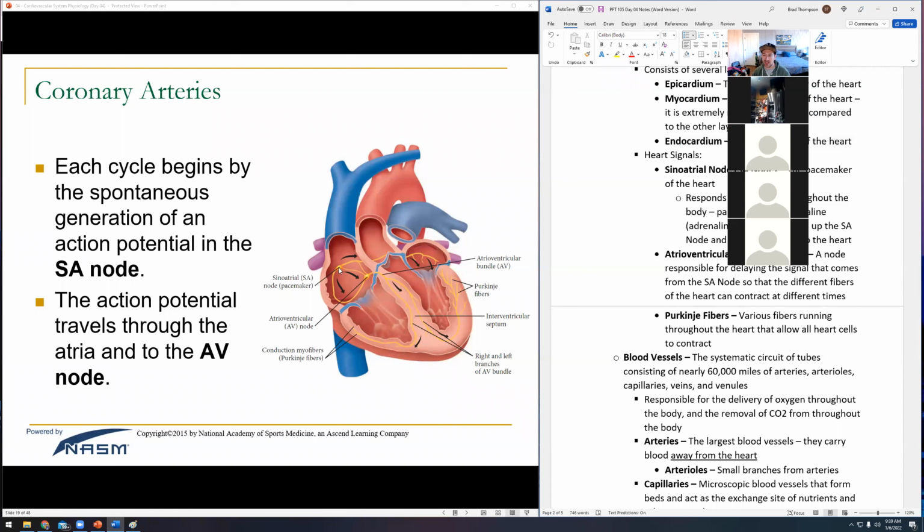So see this wire right here that runs down and runs around this little loop here. By the way, the reason it runs down like that is because it's zapping everything along the way. And it runs over here to this little node. Now this node here, that is your AV node. And the AV node is known as your atrioventricular node. It's a little bit less important than the SA node.